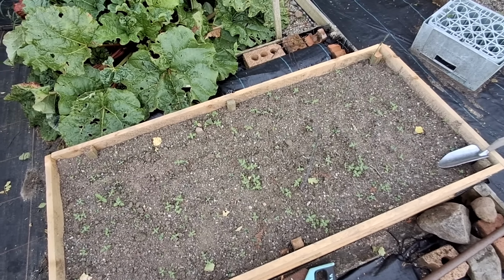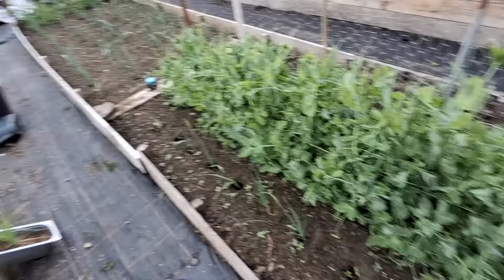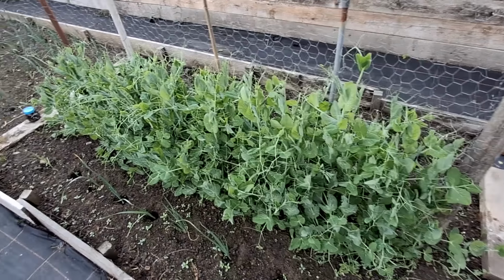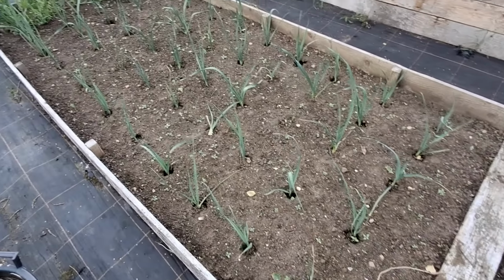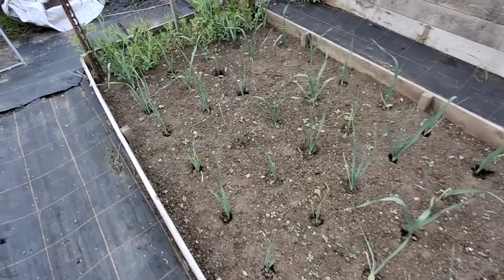When I got the crowns, they were a bit dried out, and I thought they were possibly dead, but obviously not. So then this is the second lot of peas, and then the leeks, all doing okay, all bedded in now.